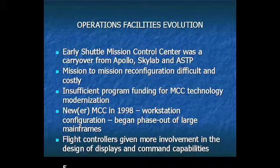Budget problems. Well, it turned out to be a budget problem. The early shuttle mission control center in Houston was a carryover from Apollo, Skylab, and ASTP. And in that setup with its big mainframes and no workstations, mission-to-mission reconfiguration was difficult and costly. Any modification to what you were going to see on the displays, how the data coming from the spacecraft was processed, and even the control of the voice loops was managed out of these big mainframe computers. It was an extremely costly and inefficient process.